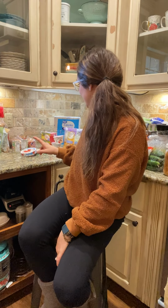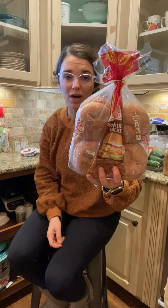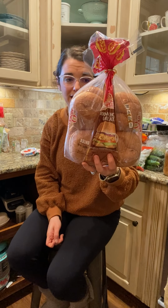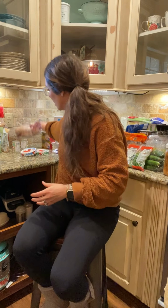I'm trying to see if there's anything else. These are the buns that I get for my family. These are whole grain buns. I do not eat these. These are not on plan for us mamas. They are not soaked, soured, or sprouted, but they are whole grain, and I do get them for my family for when we have burger night, okay? And I did get some organic tomato paste to go along with our taco seasoning that we made for our taco bar that we're gonna have soon.